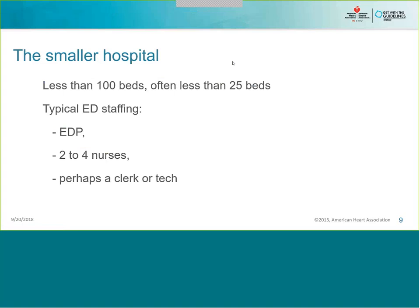So if you're 101, a little bit more. Often we have an ED staffing of a doctor, and that's the only doctor in-house for 18 hours of the day, 2 to 4 nurses, and perhaps a tech or a clerk. So that's really not a lot of people if you have a stroke alert going on.